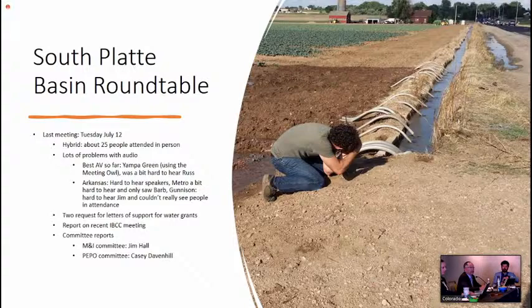I think the Yampa Green actually was one of the best. They had one of those meeting owls there, and it was pretty cool that we could actually see who was talking. Russ was probably the hardest person to hear. I don't know why, Russ. You're right up front and you're right there. But I would hope that we would really help the roundtables with the technology in this effort.